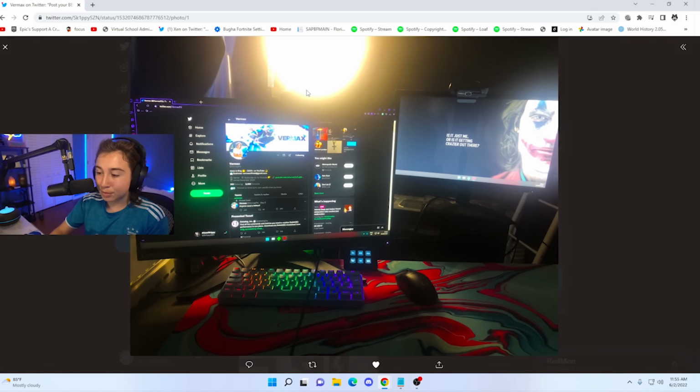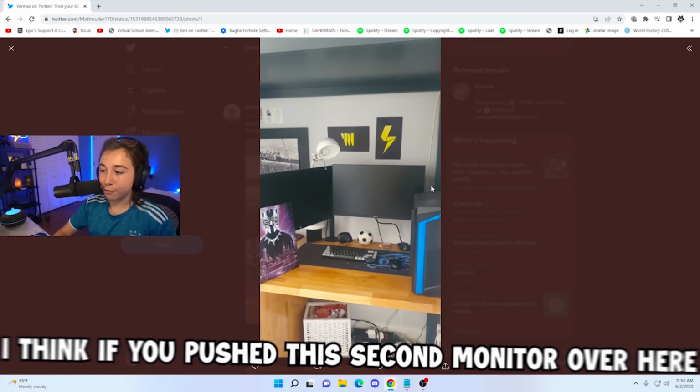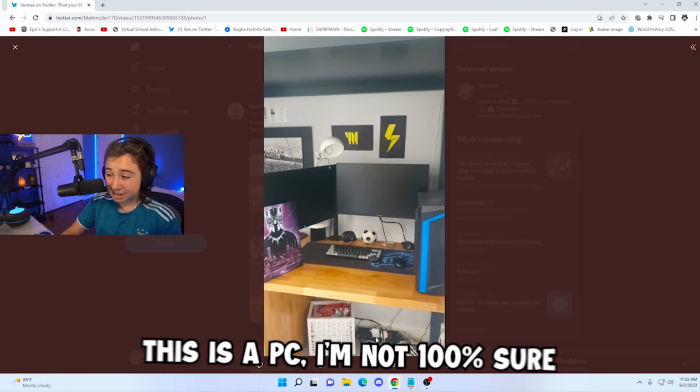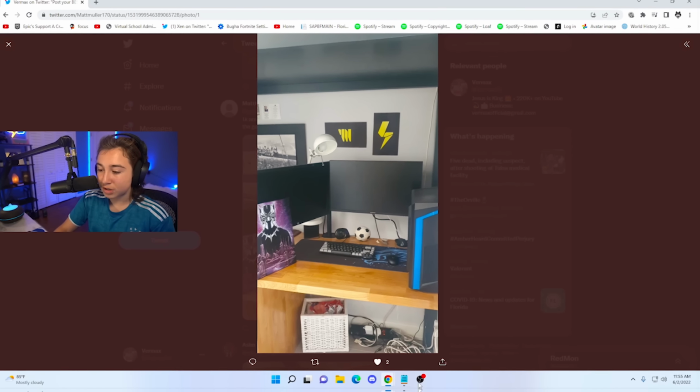I wish this guy showed what kind of laptop or PC he has, just so I could get a better idea, but he says he's in Division 8. This setup definitely looks like it's a little bit too crowded. I think if you push this second monitor over here a little bit more to the side, and I think this is a PC, I'm not 100% sure, but maybe if he has this little space, he could probably move it down, I can't lie.